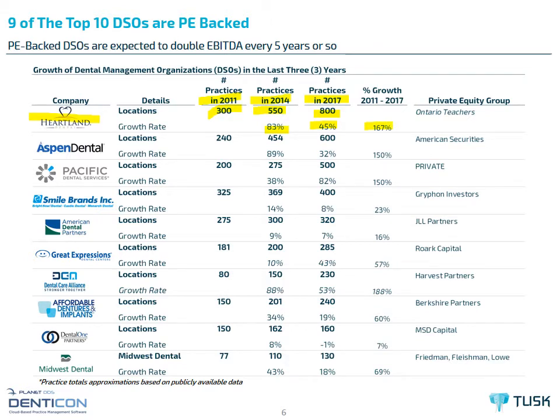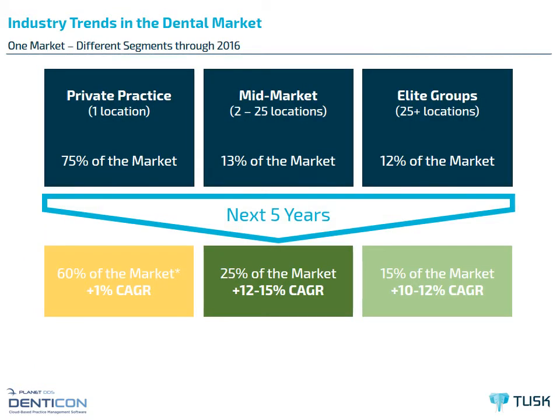And you see strong triple digits in most of the right-hand column there. So while locations doesn't always translate directly into revenue growth of the same number or profit growth of the same number, it's a pretty safe estimator of how those businesses are growing and how they're making returns to their private equity backers.